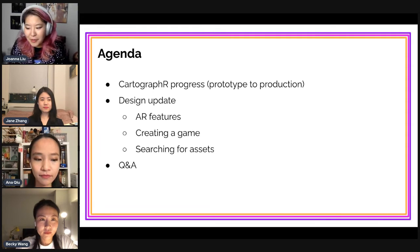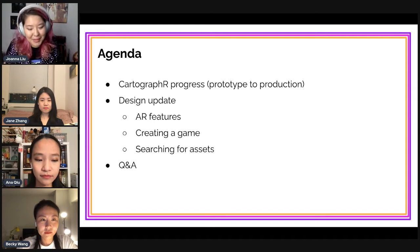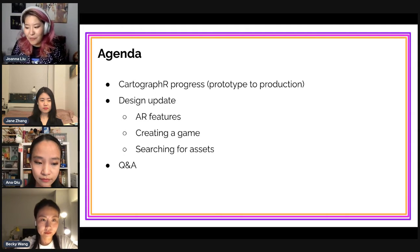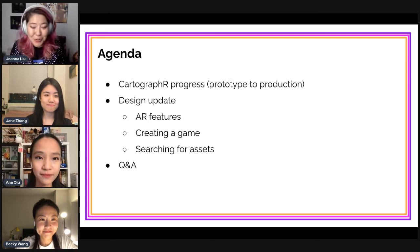A little disclaimer before we start is that the design you see here may have inconsistencies in them as they're not final and we're still putting everything together right now. We are also referring to all 3D maps as worlds because we feel it is a more accurate depiction. We will also have a Q&A section after the presentation, but feel free to write encouraging comments in Twitch to show your support.